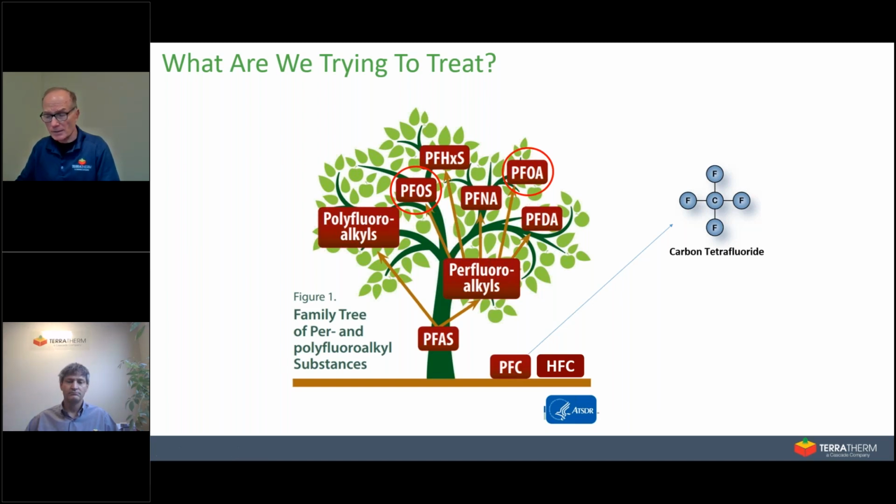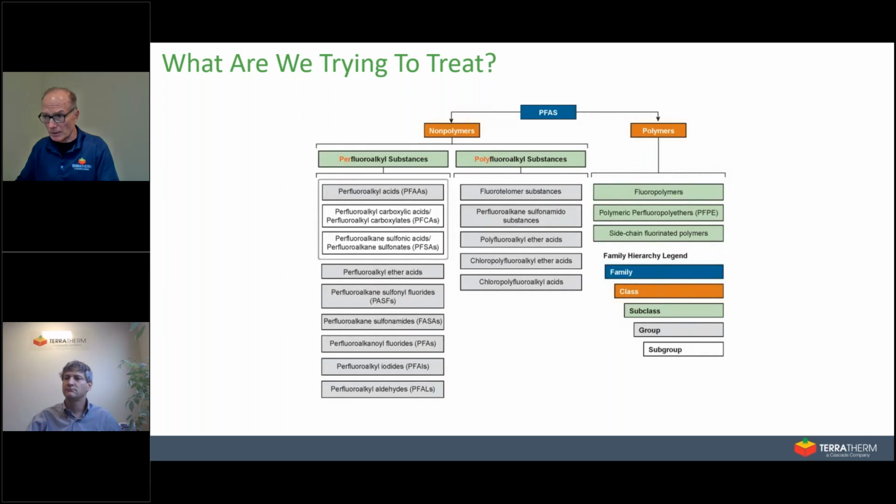These are greenhouse gases, and HFCs, hydrofluorocarbons. These compounds may not be PFAS, but they're also fluorinated compounds or fluorinated hydrocarbons. And as we'll see as we go through this, they have to be accounted for or tracked when we look at these laboratory studies, the fate of PFAS when we're heating it up, as well as what we would anticipate in the field at a full-scale project.